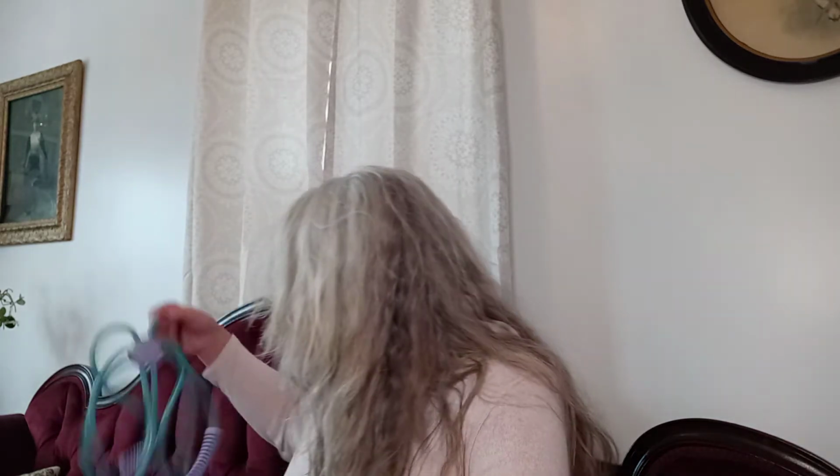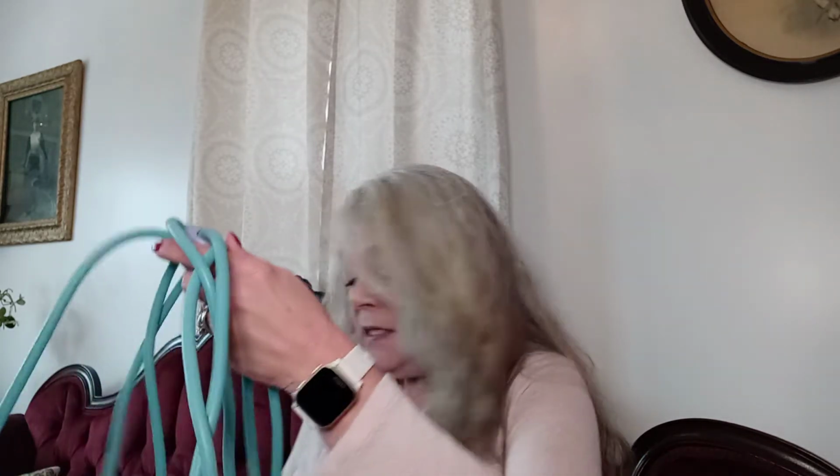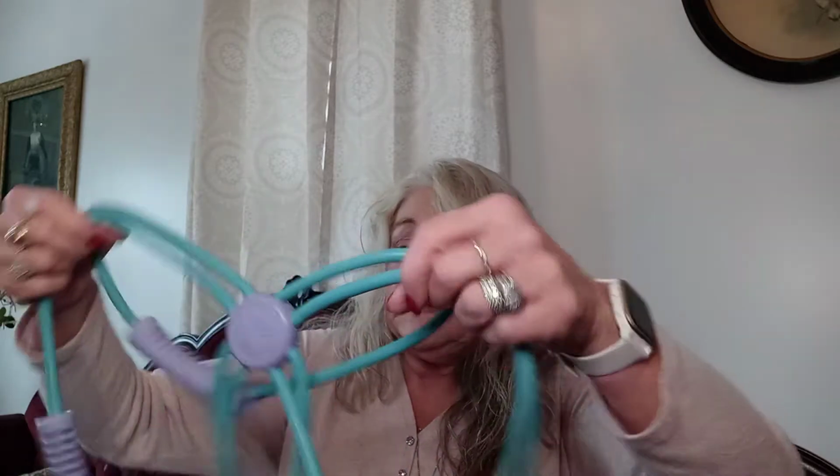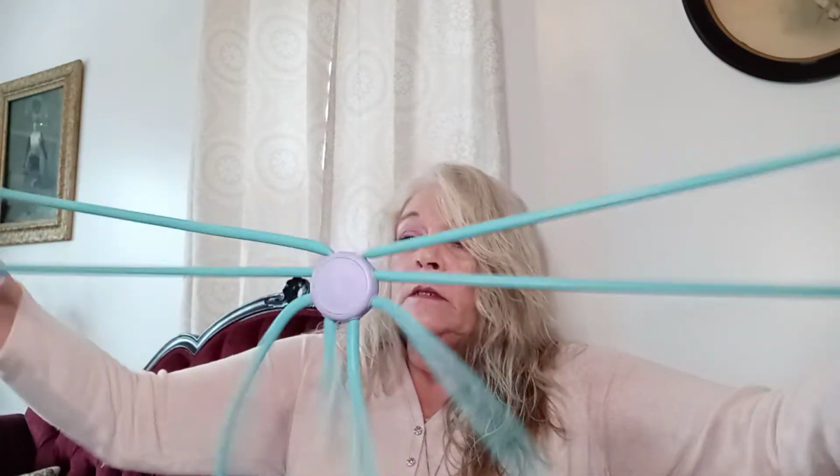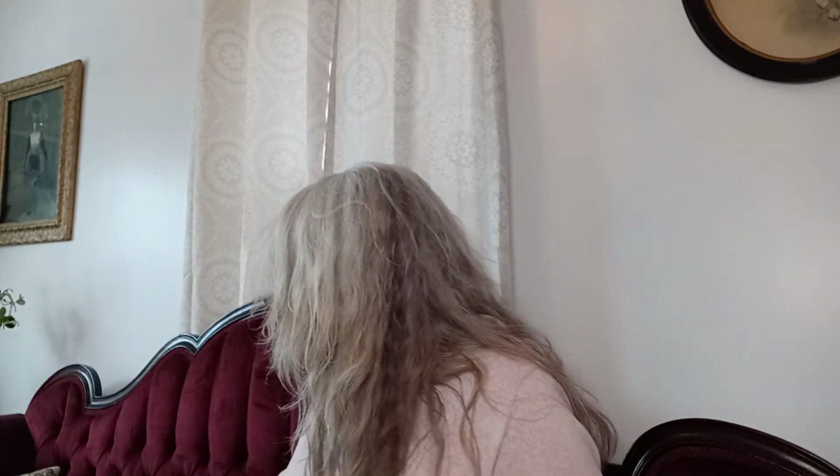So what I got was 2 things. I got the Gaiam Ultimate Toning Kit, and this is what it looks like. Here are the stretch bands. And then it came with a small exercise ball, which I'm not going to blow up right now. I'll do that later. And I also got the Our Place lunchbox. And this is really cute.